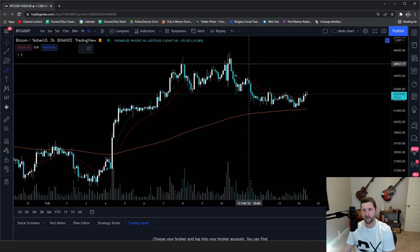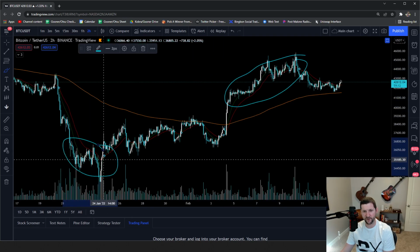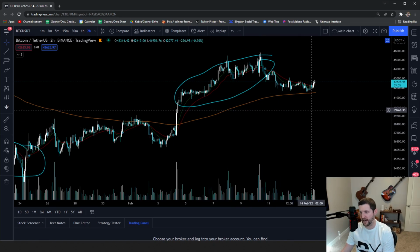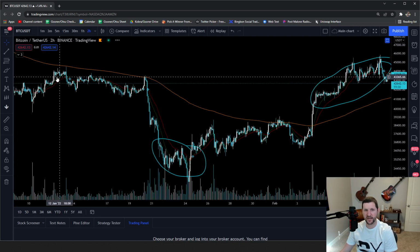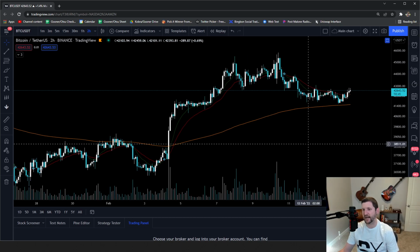I could have over here when price was far away from my 99 SMA, right? Or here as price got farther away from my 99 SMA. But as price gets back to that, we start to get choppy in these areas at the 99 SMA. Do you see how every time we get close to this, we start to chop around, and it makes my trades not as, what's the word I'm looking for? Not as exciting or not as fruitful. Or desirable, that's a good word. So it makes it not as desirable of an entry.